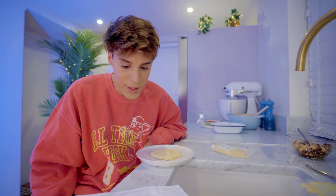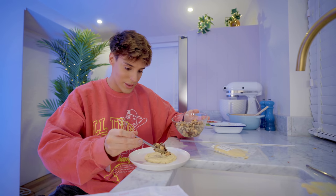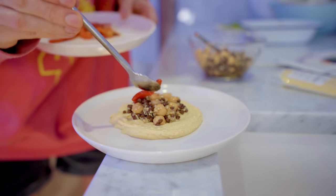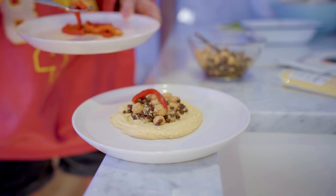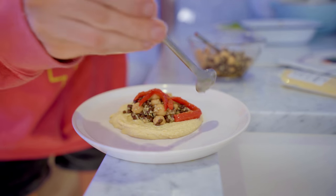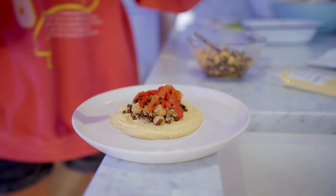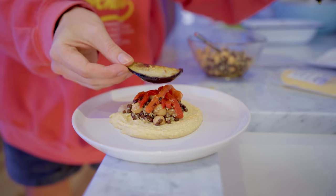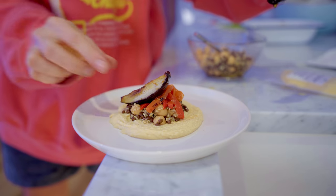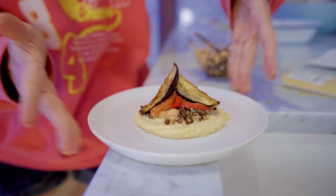I don't know. Spoon the quinoa salad on top of the hummus. Oh man, I'm really nervous about this. It's okay. It's fine. I'm gonna do little by little. Put the red peppers on top. Oh man, I really don't want to ruin this. Ugh! No! It's fine, it's fine. So on top of this go 2 aubergine slices. They're so chunky. Oh man, why is it sliding? Looks fine, right? It looks great.